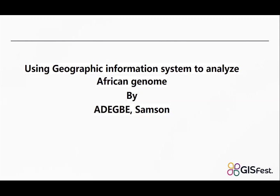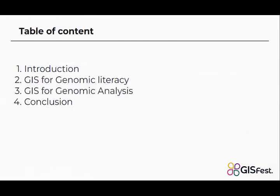So when I say genome, I am referring to the total information in someone's DNA, okay? So every human being is made up of DNA, and the total information in that DNA is what we refer to as the genome. So this is my outline: introduction, GIS with genomic literacy, genomic analysis, as well as conclusion.